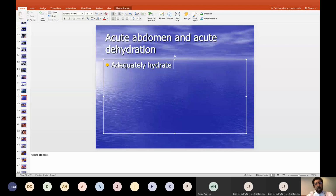Adequately hydrate the patient. These patients would require about 3 to 4 liters of fluid before they are capable enough of handling the situation. You should acutely hydrate them with normal saline, because they are acutely dehydrated and in the hypotensive phase. They are almost anuric. Normal saline would be safest because we do not know the kidney status. That is why we do not recommend Ringer's lactate.